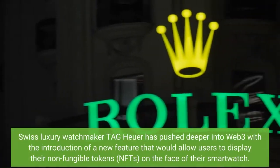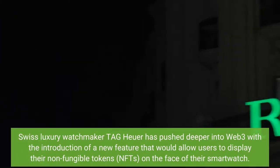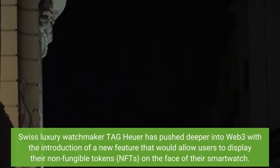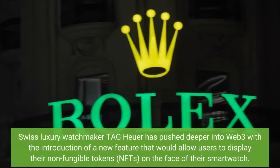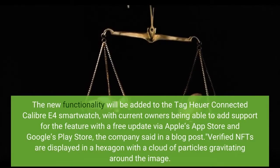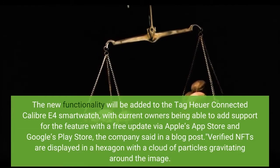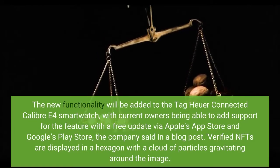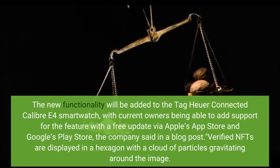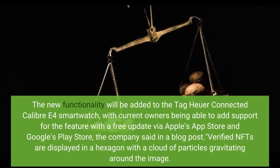Swiss luxury watchmaker TAG Heuer has pushed deeper into Web3 with the introduction of a new feature that would allow users to display their non-fungible tokens, NFTs, on the face of their smartwatch. The new functionality will be added to the TAG Heuer Connected Calibre E4 smartwatch, with current owners being able to add support for the feature with a free update via Apple's App Store and Google's Play Store, the company said in a blog post. Verified NFTs are displayed in a hexagon with a clue.